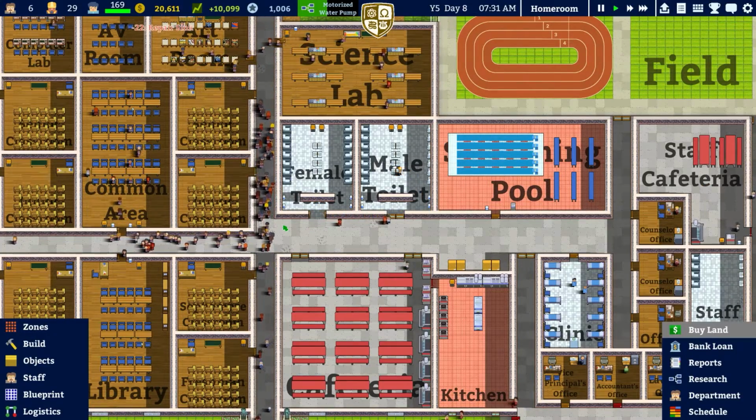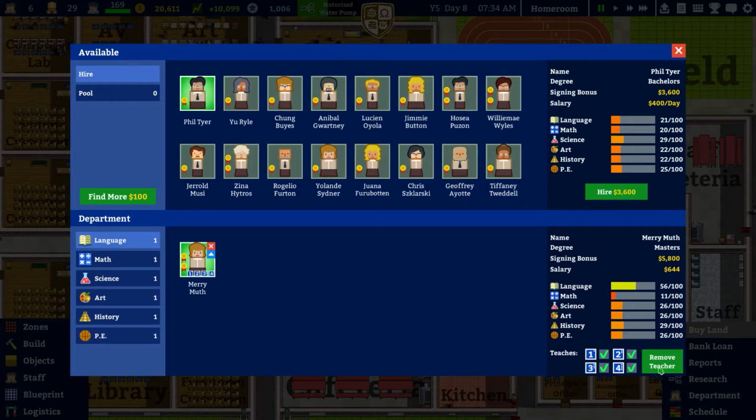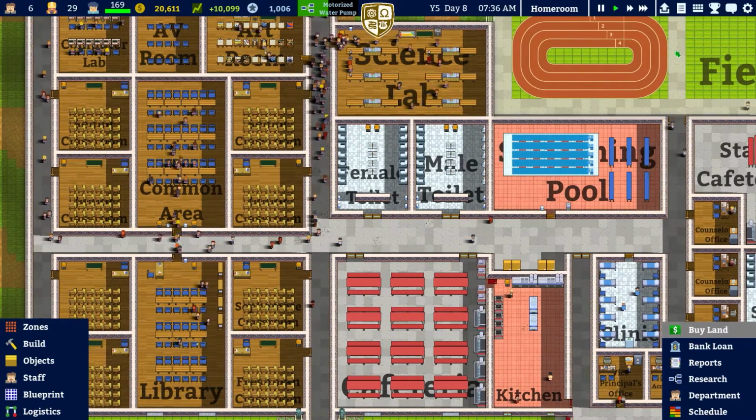Speaking of staff, we did do that. We got rid of all of our old staff and rehired to get people with a lot better grades. You can see they're all at least a master's degree or above, down the bottom there. So that is pretty good. Obviously, we'll still need to hire some more as we progress, especially when we get more students and more classrooms, but we'll see how we get on.